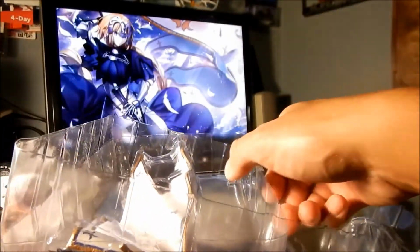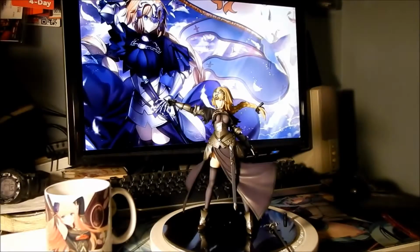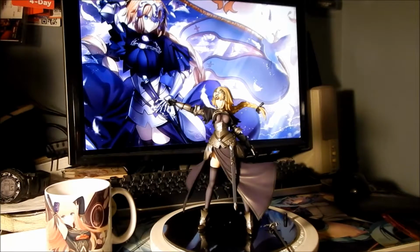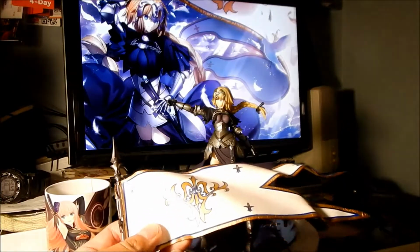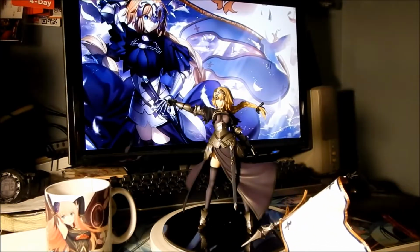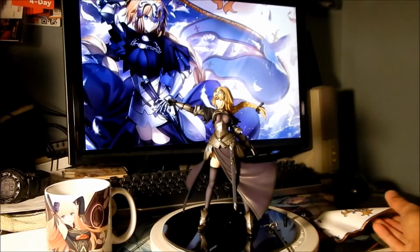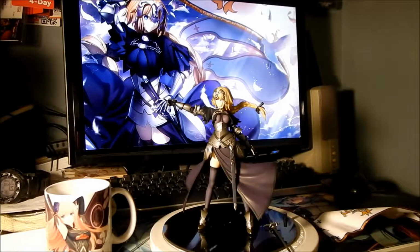Well, just a quick clip of it, it's a huge plastic clamshell type dealie. And then the flag itself is in another one back here. Okay, here it is. I got her situated on the stand. There's some assembly required. I'm not gonna lie, it's a little bit complicated. So here are all the parts. There's this flag thingy. I can already tell you the paint quality looks really good. I'm already impressed. I haven't even looked at it really closely, but it comes with the actual figure. It comes with the base.